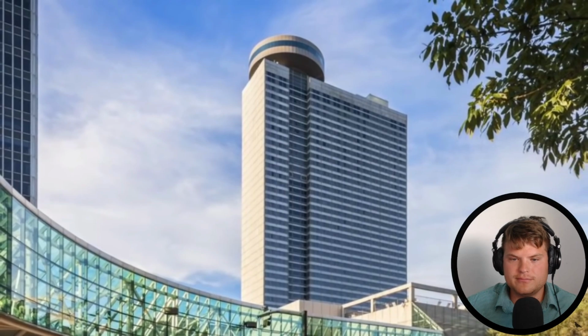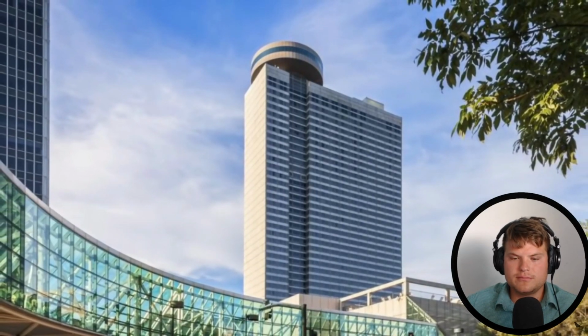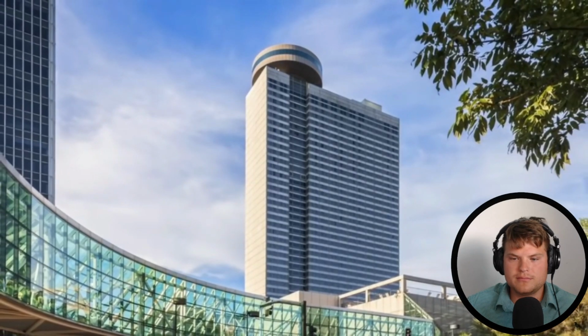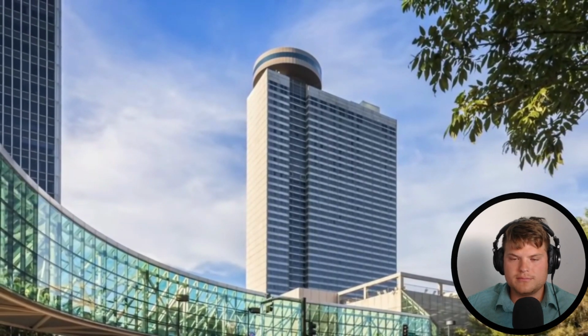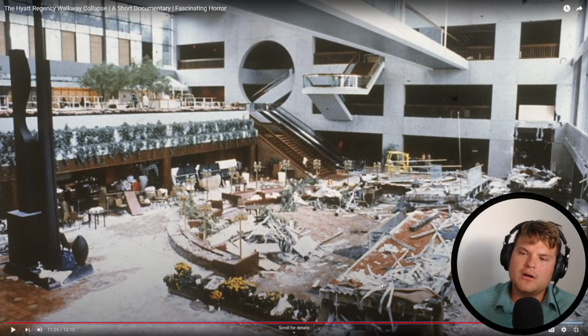Thanks to the sweeping changes which took place in the wake of the disaster, it has been described as one of the safest buildings in the country. The legacy of the Hyatt Regency Walkway Collapse is one of pain and trauma. But it is also a legacy of learning. Just as the renewed and reconstructed hotel is safer than the old Hyatt Regency, so too are other buildings the world over.